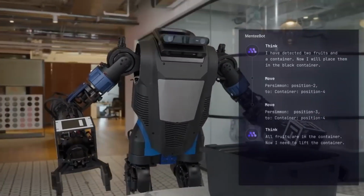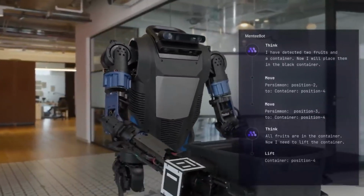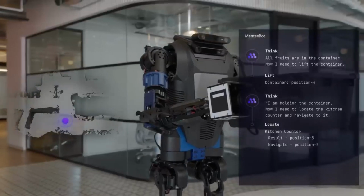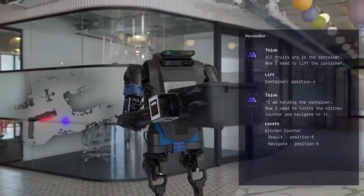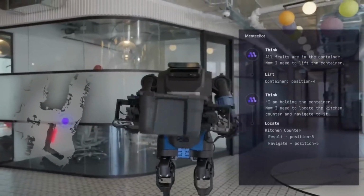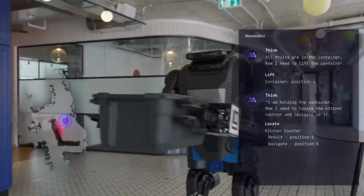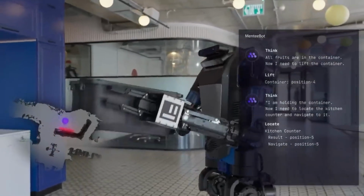But the thing that stuck out to me is the processing of the requests or the steps. Every time it needs to do something, they call it think. It's accessing the LLM, the large language model, and trying to figure out what to do. That's how it knows what to do. The information is processed, and then instructions are given to the robot to carry out. The robot carries out those instructions and then does the task.